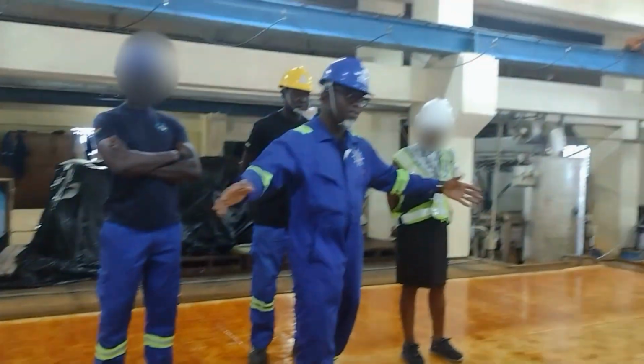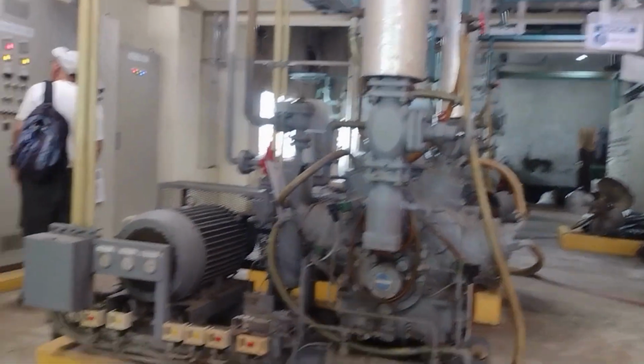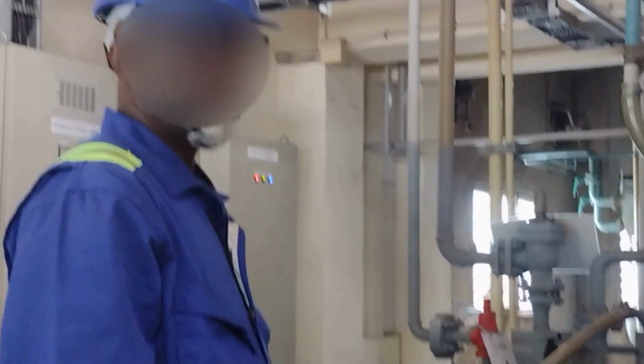The evaporator releases its humidity into the brine water. The old one and the other one over there, that is the new one. The 1998 and this one 2018.